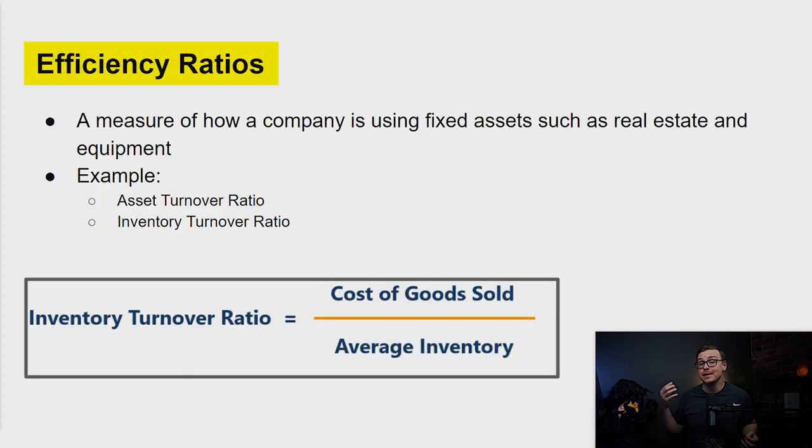And then the last one is going to be efficiency ratios. And this is a measure of how a company is using fixed assets such as real estate and equipment. So a few examples of this one would be the asset turnover ratio as well as the inventory turnover ratio.